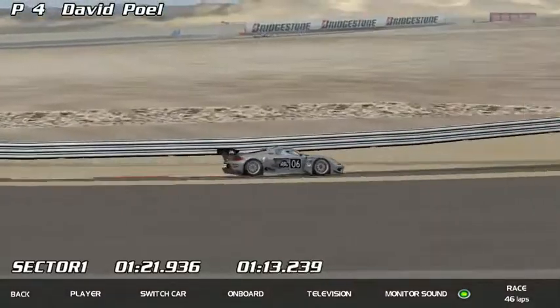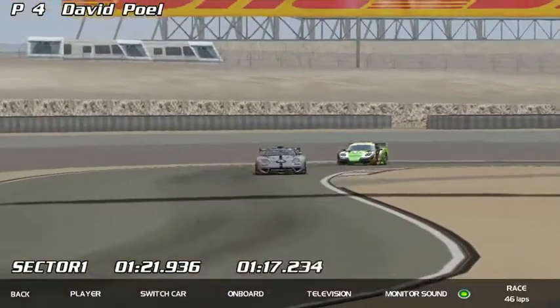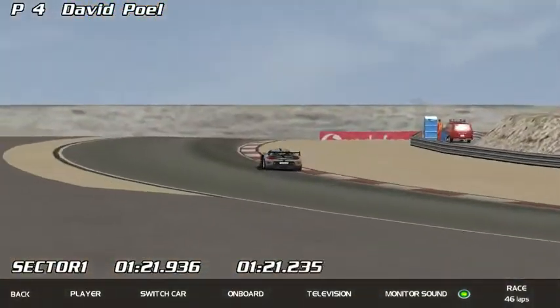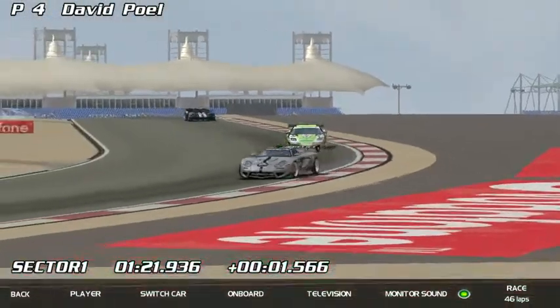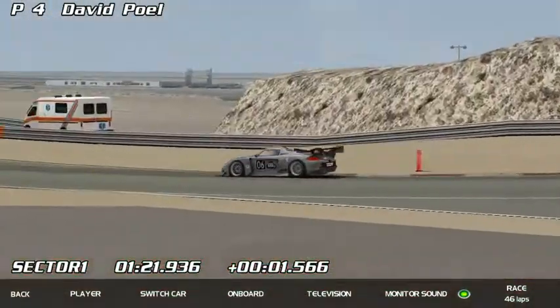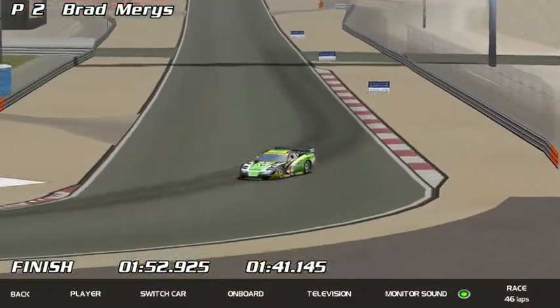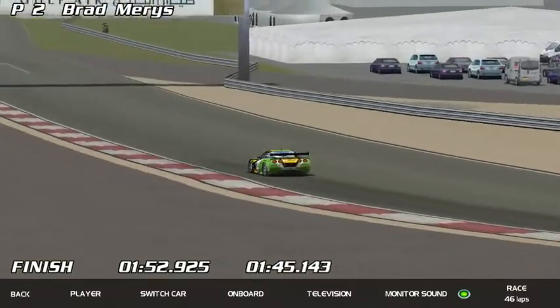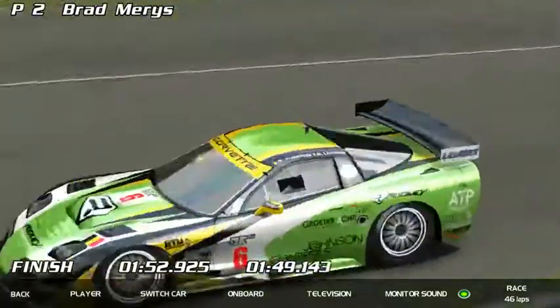So on board with David Poole in P4. David Poole is probably the only person, him, Brad, Al, and Chris, that have not shown any. Well, Chris did show signs of lag during qualifying, but none during the race. You know, I'd be surprised if any driver hasn't shown any bits of lag tonight. So it looks like everybody's having a little bit of an issue.